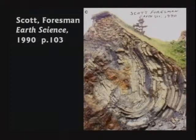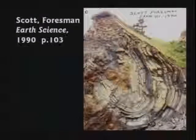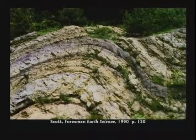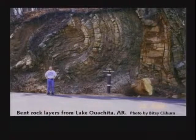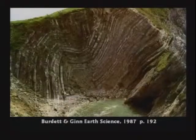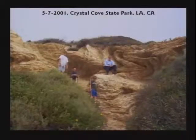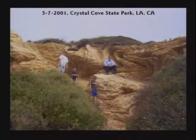Bent rock layers, as you see in these pictures here, rocks don't bend very well. Bent rock layers, to me, indicate they were bent while they were soft. During the flood, you get thousands of feet of mud, and then during the end of the flood, you get the crust of the earth twisting and contorting, and then they slowly harden and turn to rock. I was in Crystal Cove State Park in Los Angeles, California, a couple years ago.